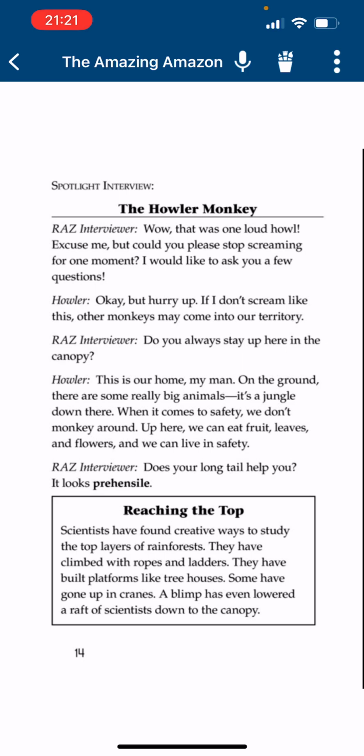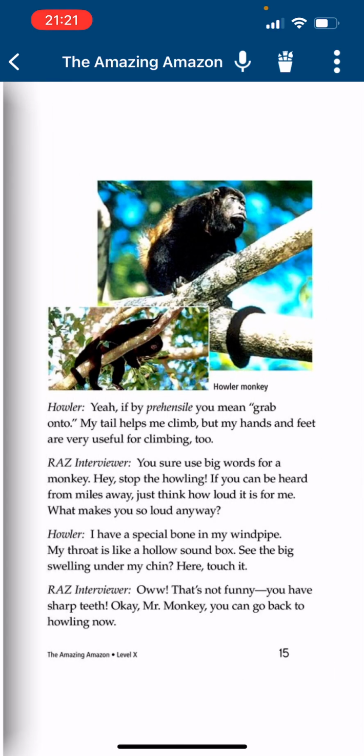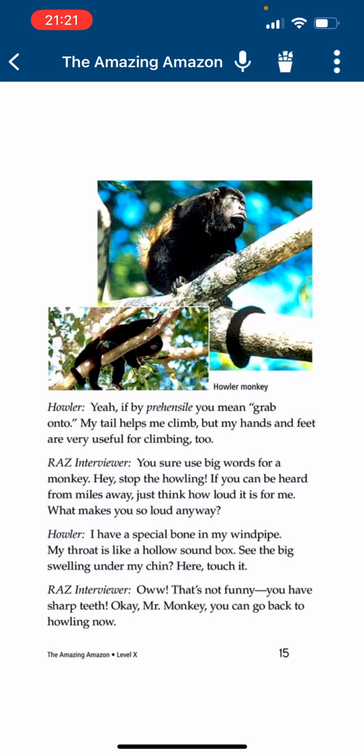Does your long tail help you? It looks prehensile. Yet, if by prehensile you mean grab onto, my tail helps me climb, but my hands and feet are very useful for climbing too. You sure use big words for a monkey.